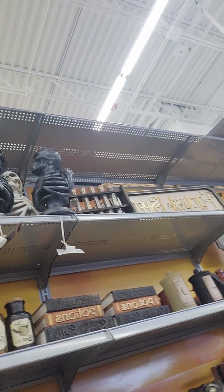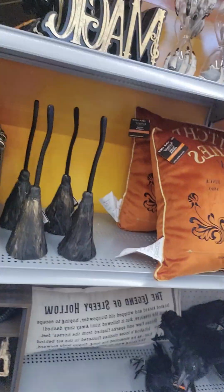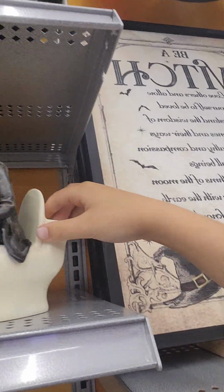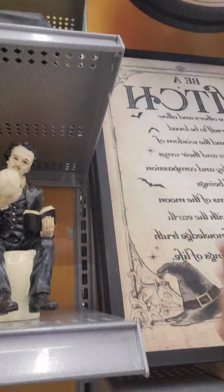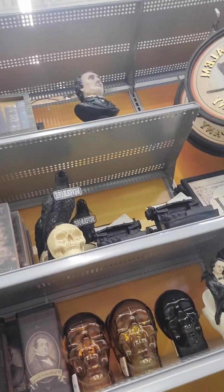Another one, that black one up there. I think that one might be better. Alright, I was like, if that has something, that'd be crazy. Michaels is doing pretty good this year. I guess I was wrong. It's not a skeleton, but it looks like Edgar Allan Poe. Edgar Allan Poe again. And if we come down here, Nevermore, we got a typewriter.